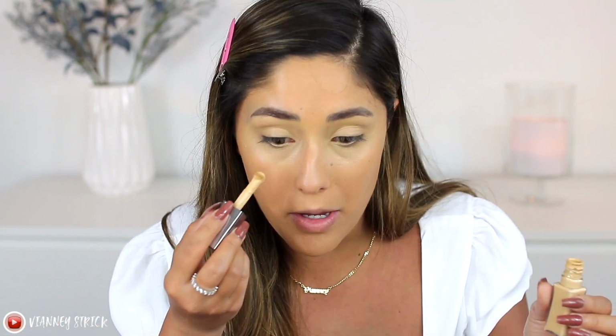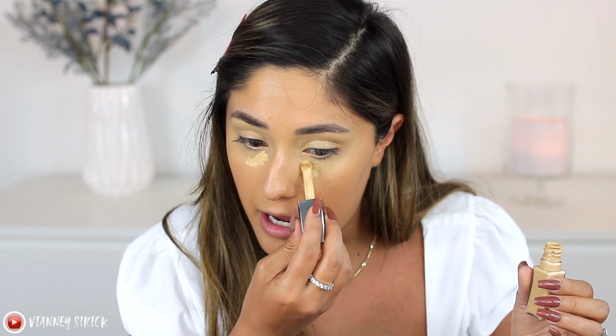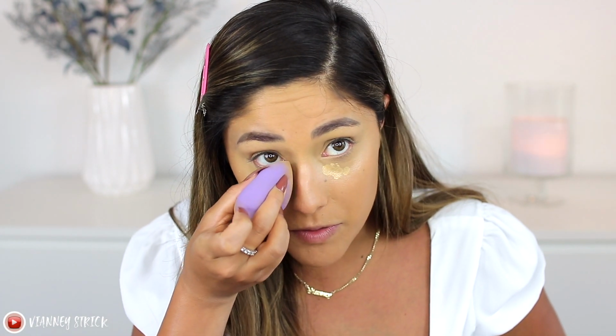At the end of the day, I just love my Tarte Shape Tape and my Too Faced Born This Way, and I just prefer higher coverage, but I can appreciate a medium coverage concealer. I just want to see if it's buildable. Again, I don't want to spend too much time on this because it's not new by any means.